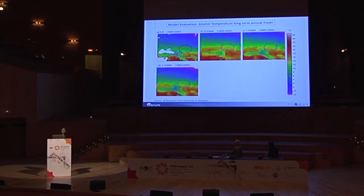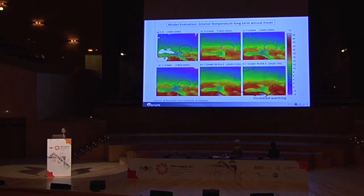The 1-degree Chem-5 is the one that is at present able to capture the best possible temperature, especially over the northern Caspian, giving us confidence to choose this version of the model with enhanced physics to take it to the future scenarios. So if we see how the future temperature evolves for this region under RCP 4.5 and 8.5, it is as what we expect, so there's increased warming over the Caspian Sea and onto the eastern side of the Caspian.